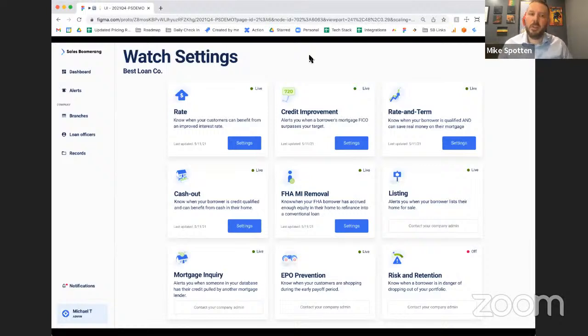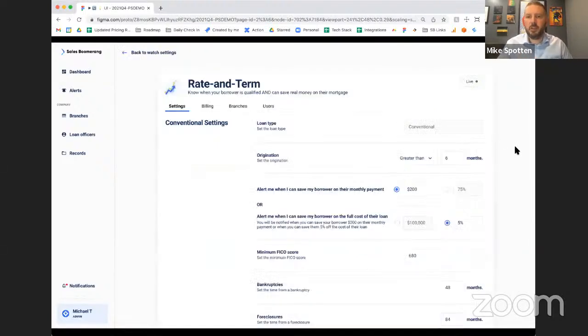We've talked about them in the industry. If you know Sales Boomerang, you've probably heard the term. But the rate and term, the cash out, and the FHA MI removal are our prescriptive scenarios. What they are, they're credit qualified versions of some of our other alerts. So for rate and term, if I click into the settings here, you can see that you can set what type of loan you want to watch.